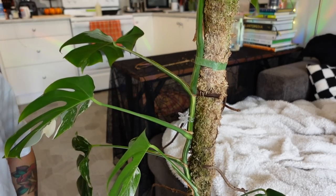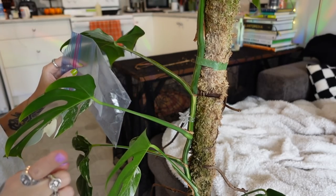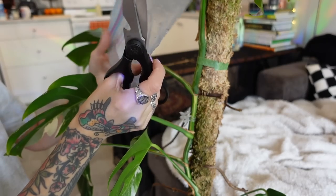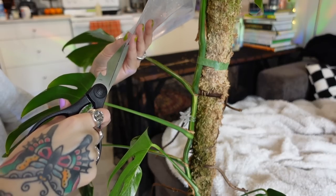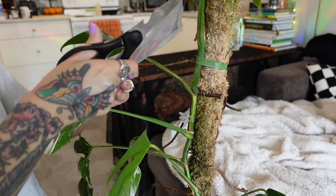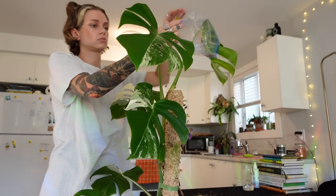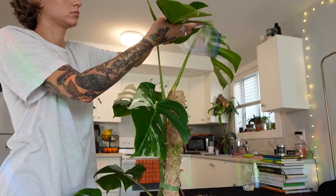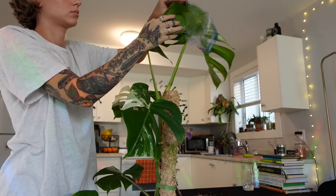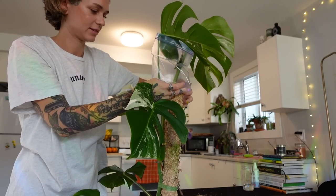Okay, so next, I am going to take this Ziploc bag. Is this gonna fit? What's the best way? I wonder. Let me ponder this for a second. Okay, I think I'm actually gonna cut the bottom of this and then try to slide it over all of the leaves. I think I can make it work, so I'm just gonna do that. There's some water in here because I just washed this the other day too. But it's working. Who's next?